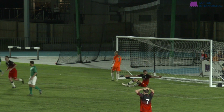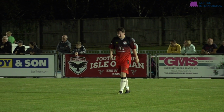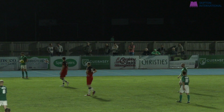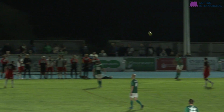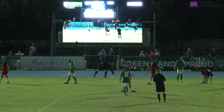The cross came in. That was a penalty towards Doyle, who went to ground. It was a push on their striker just as he's about to jump to head the ball. Isle of Man should have had a penalty there. They're really unlucky. Is there one last chance? There's 10 seconds according to my watch of play, but I'm sure the referee will add on a little bit more time. In fact, he won't. Penalty shootout. It's going to go the distance.